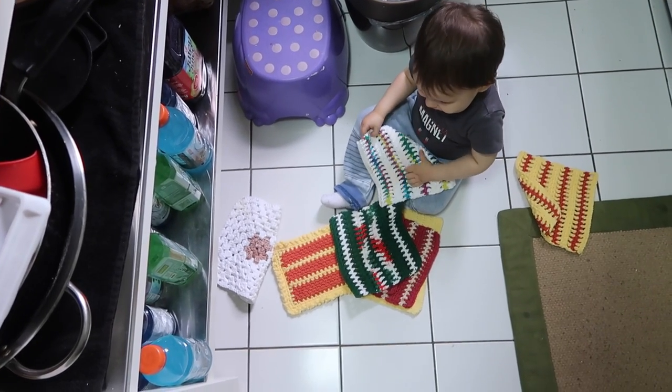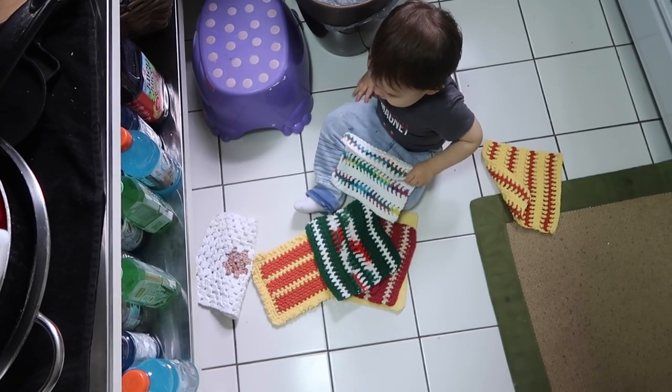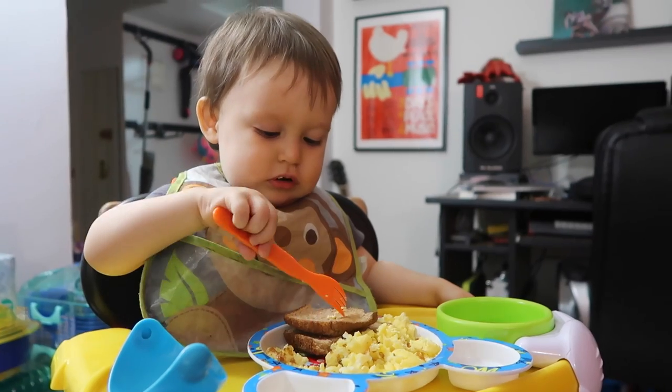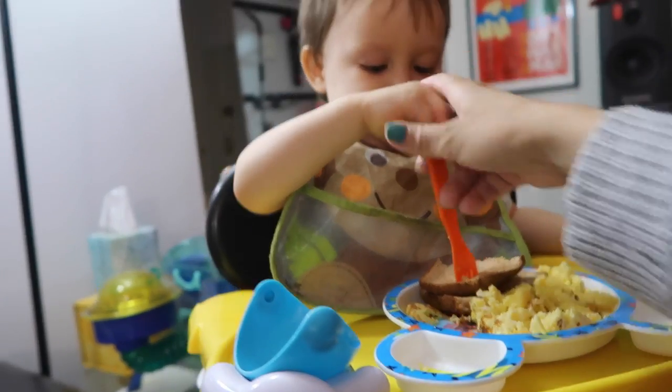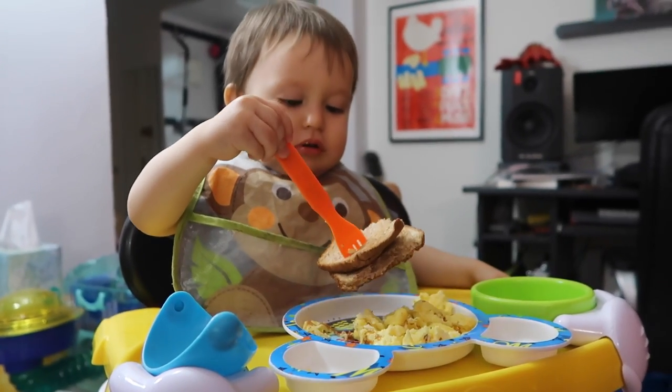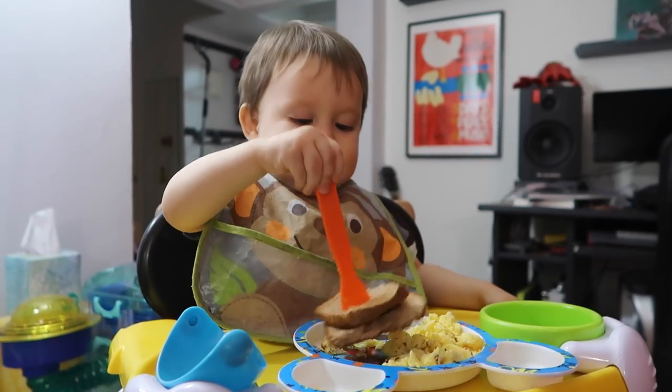Why are you such a little terror, puppy? That's all of Gammy's makings. Go, go, go!